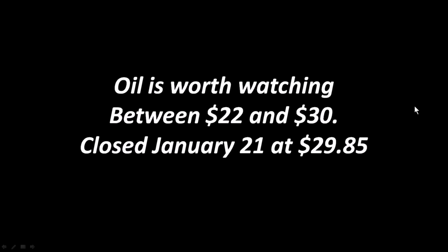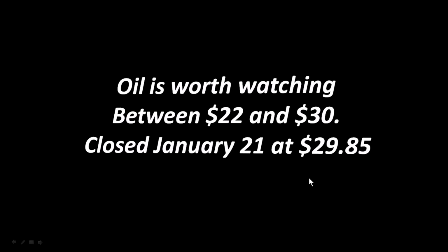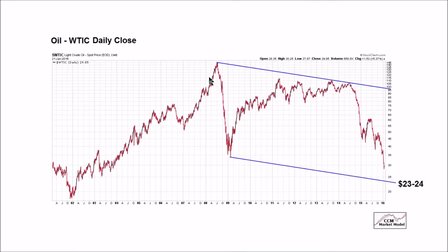The market model follows numerous investment buckets, including oil, as the charts that follow show. We'll be watching oil a little bit more closely between $22 and $30 a barrel. Those of you that follow along on Twitter know that sometimes something as simple as a parallel trend channel can be very, very powerful from a support and resistance perspective.